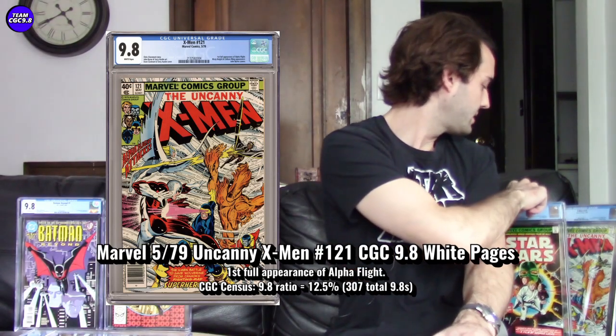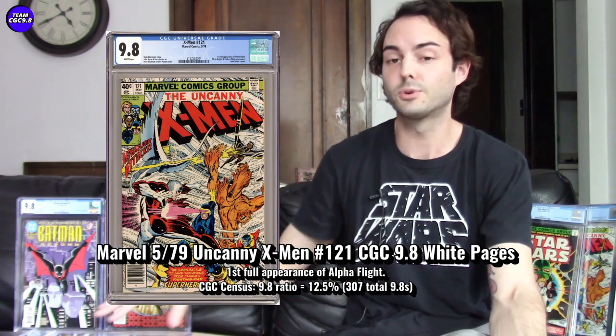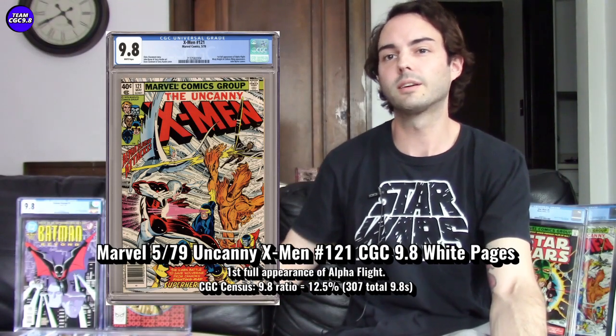For a book this age, I'm pretty sure it's 79. Yeah, May of 1979. For a book of that age, that's not super, super rare in the 9.8, which is still why I think it's somewhat affordable, but still a decent ratio. It's pretty similar to Hulk 340, but Hulk 340's late 80s, which gives you a really good idea of how rare Hulk 340 in the 9.8 is.